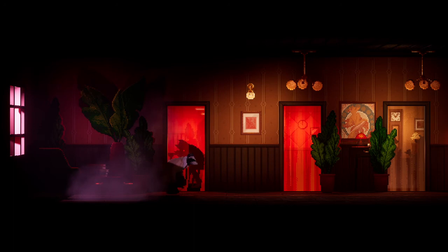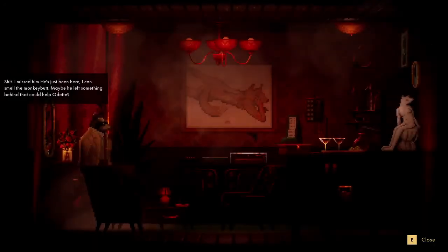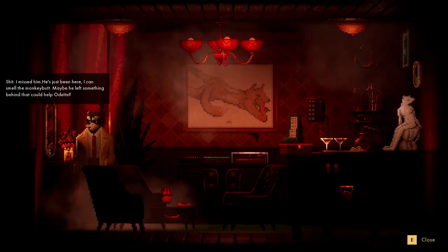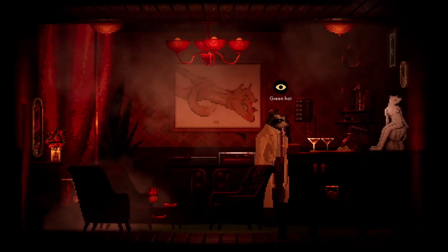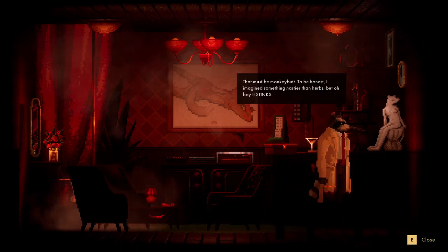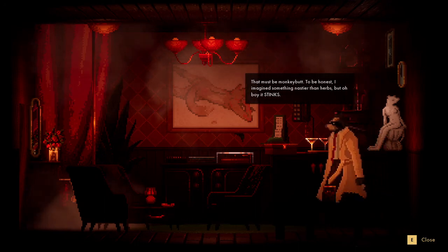Okay. Private room. I missed him. He must have been here. I can smell that monkey butt. Maybe he left something behind that can help. Got a green hat. Yep, so he's here. Herbs. To be honest, I imagined something nastier than herbs, but ooh, it stinks.